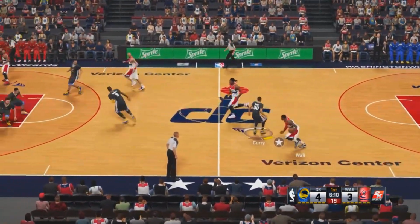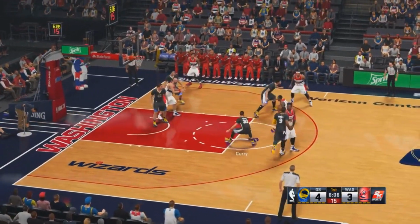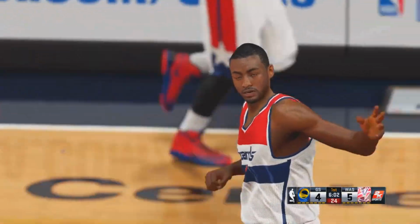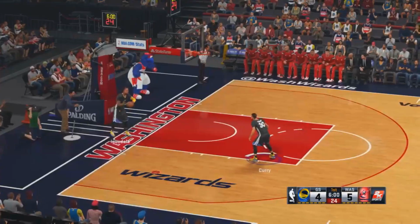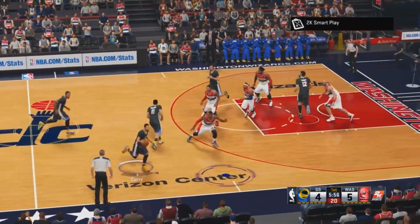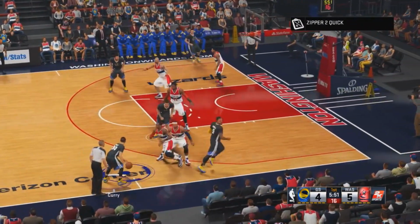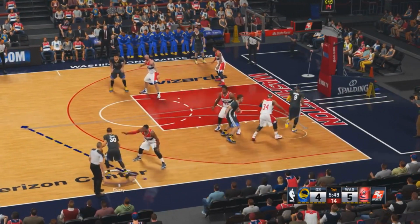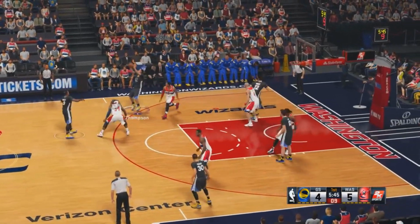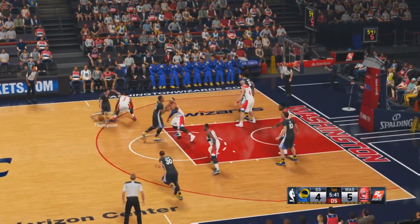Warriors on D. Outside, Wall. With nobody on him, he buries the jumper. Looks like he might be on his game today, Clark. The Warriors have gone 2 for 4 from the field so far today. Outside Curry. Now the dish to Iguodala. Beal against Thompson.